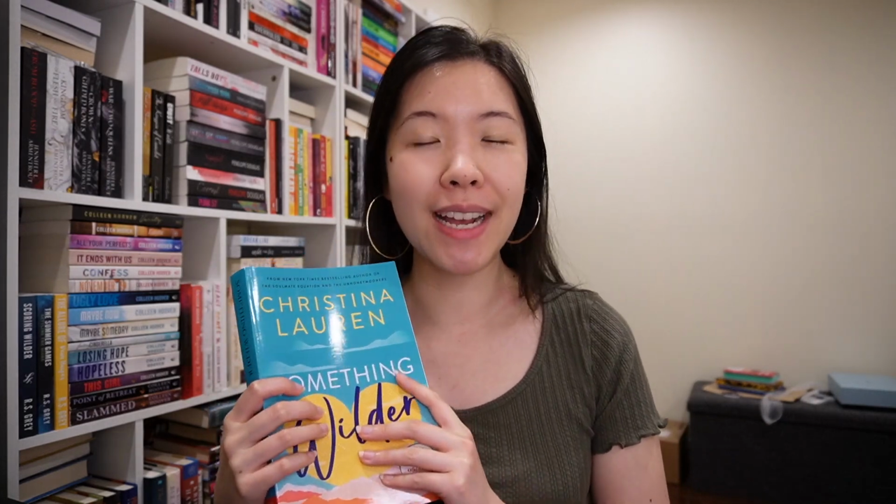These two met a decade ago on Lily's family's ranch. They fell in love instantly, but then circumstances tore them apart and made both of them believe that the other didn't want to be with them anymore.